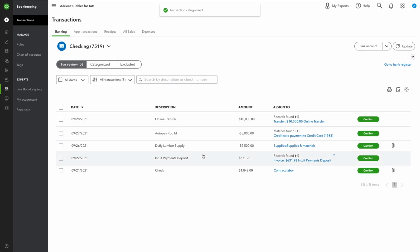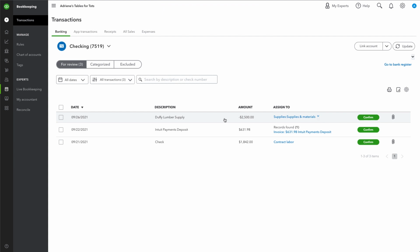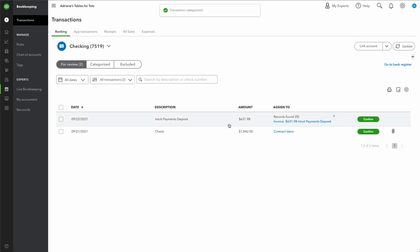The next 4 transactions really show off QuickBooks' new enhanced matching capability. Historically, these have been a big source of pain because QuickBooks could only link transactions from a bank or app feed to transactions that were already in the books, often resulting in confusion and errors. Well, now QuickBooks has intelligent matching that simplifies the bookkeeping for transfers between accounts, credit card payments, receipts, and in fact, it even matches incoming deposits to invoices.